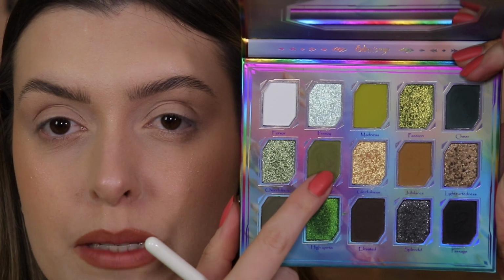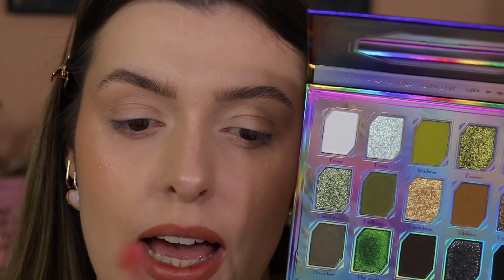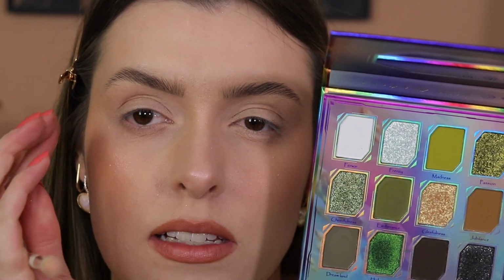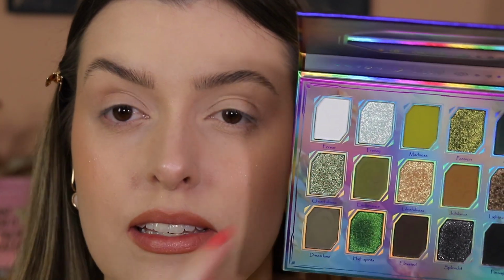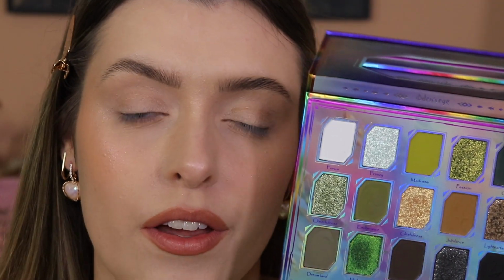I'm going to start off with this matte shade, Exuberance, and fluff this all throughout the crease just to get something down. And then I'm thinking we can go for one of these darker shades and do a halo eye effect with this to smoke it out. Maybe this on the lid and maybe one of these in the inner corner. So I think I'm just going to point to the shades and do the look, and you can just see what's happening, because it stops me from chatting.